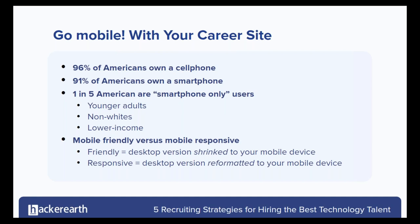And that is that a growing number of people own a cell phone and they own a smartphone. And that a lot of people are now becoming what are called smartphone-only users. And this means that the individuals we're talking about do not have a PC, they do not have a laptop, that what they're working with are mobile devices. And if we want those individuals to engage with us, then we need to make our career sites mobile responsive versus mobile friendly. And mobile friendly means that if you were looking at something on your phone, that basically the desktop version of that site just gets shrunk down to the size of your mobile screen.